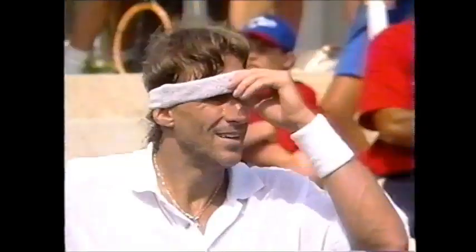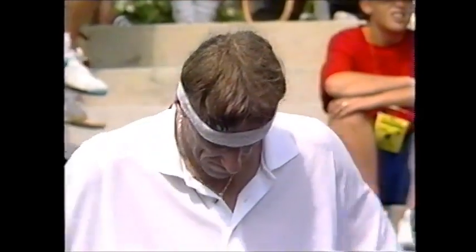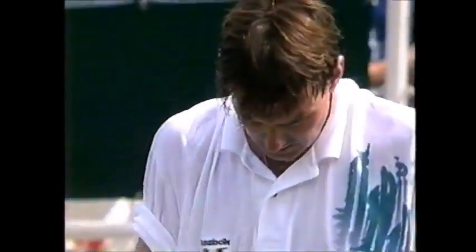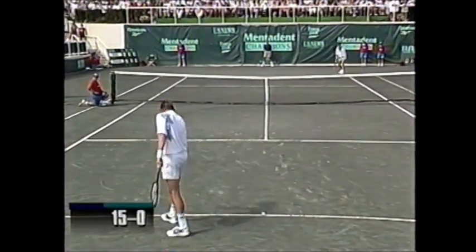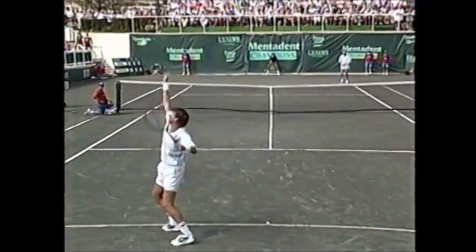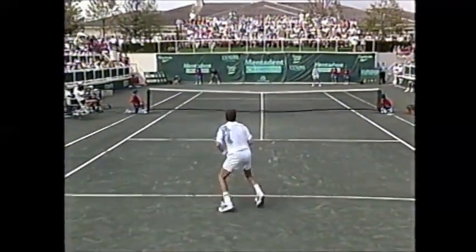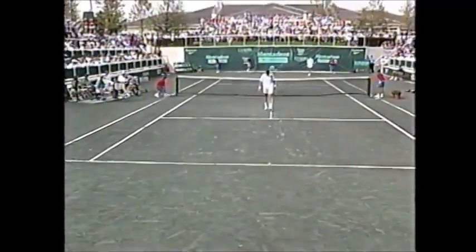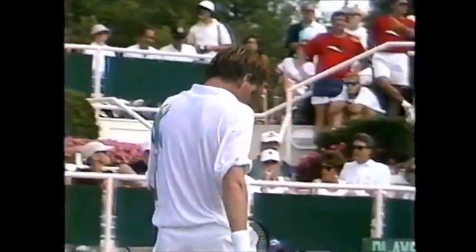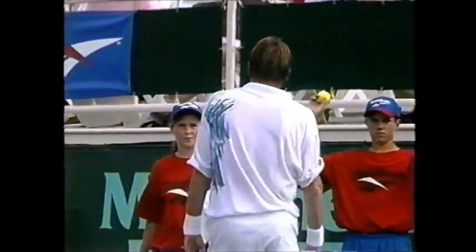The wind, the humidity, the heat, all factors this entire week. Both Connors and Borg got to the final in straight set victories in the quarters and the semis. Connors the number 1 seed, Borg the number 3 seed. This is their 3rd meeting in the finals on the Champions Tour. And this match has been another classic Borg-Connors battle. We've seen everything from these two players.